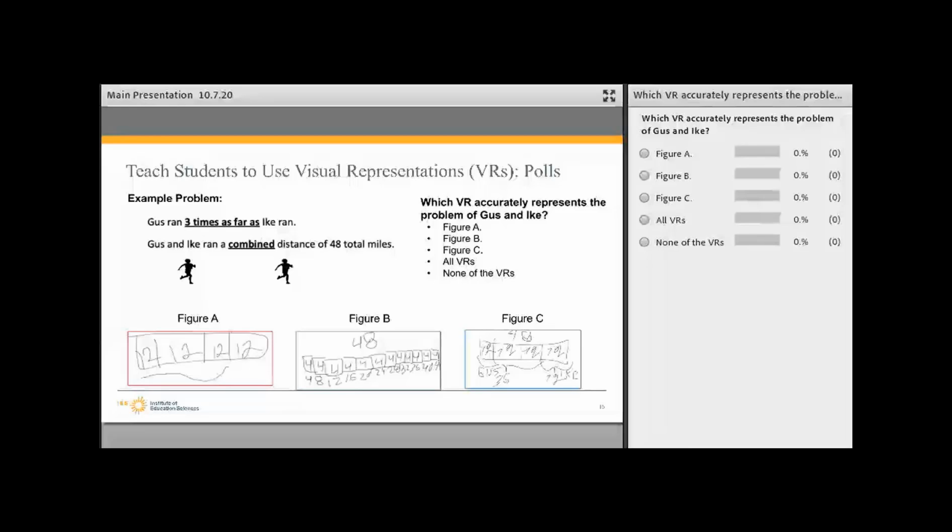You have on the right-hand side of your presentation screen a poll, so please take some time to take a look at the examples and respond in the poll.